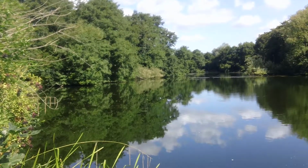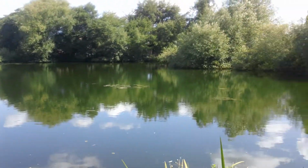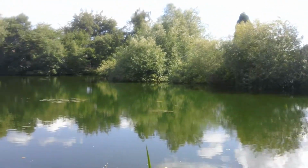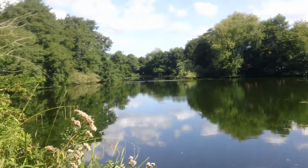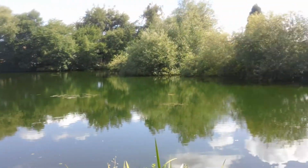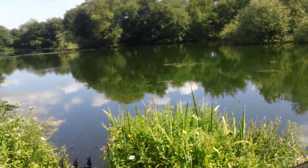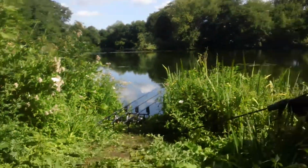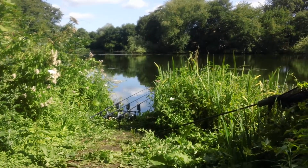So we're fishing all pop ups again as normal, just because of the amount of weed. As you can see, all the surface weed is pretty much gone. That's just where it's rained, it's probably all sunk. It will be back, no doubt. The sun is out, so it's going to get warm again. We've had a really warm spell. It's been about 30-32 degrees all week, and last week and the week before, so I decided to give the lake a rest and leave it alone.